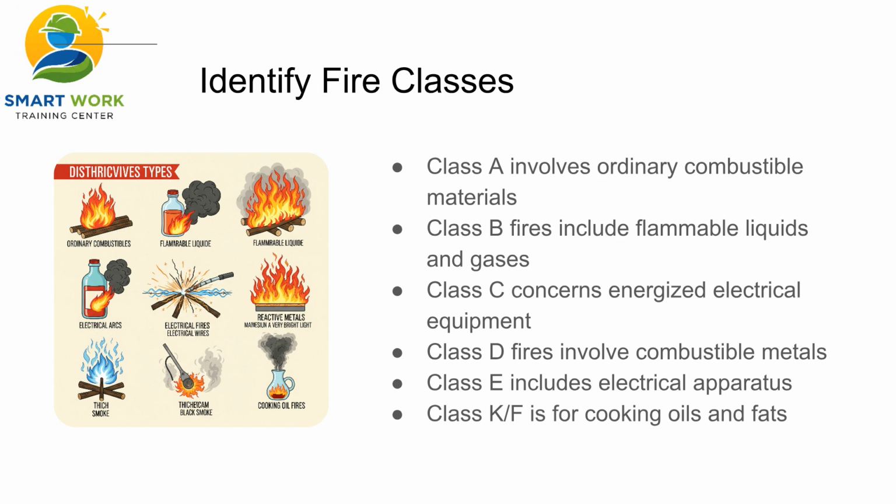Fires are categorized into different classes based on the type of combustible material involved. Class A involves ordinary combustible materials such as wood, paper, cloth, and plastics. Class B involves flammable liquids like petrol, oil, grease, and paints, or flammable gases such as propane and butane. Class C involves energized electrical equipment.